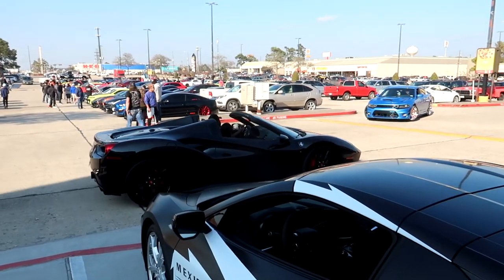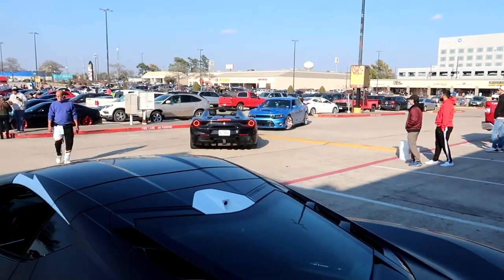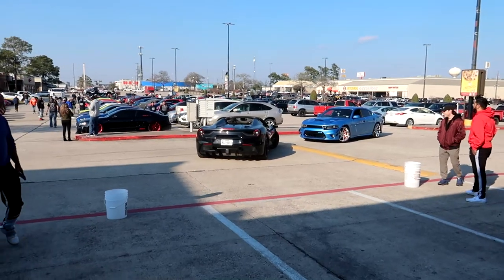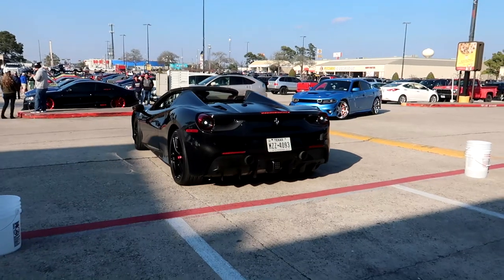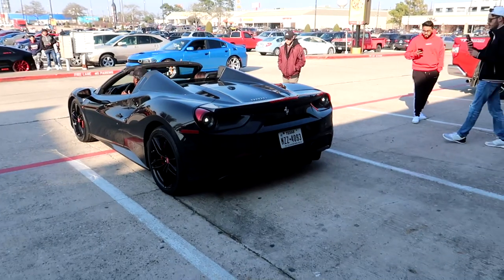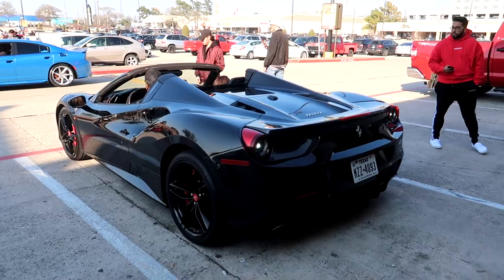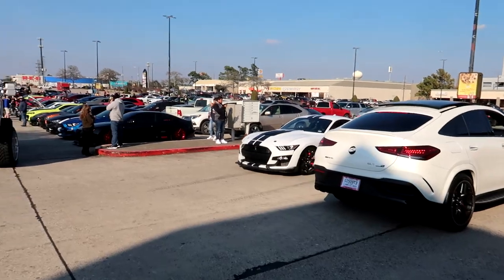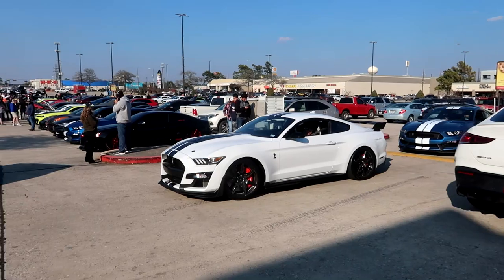You got the 488 Spider. This one sounds pretty freaking good. You guys like the 488, or are you more of a naturally aspirated 458 kind of guy? Nice. We go from the Ferrari, I don't know what to look at. We got the big old truck, and then we got the matching GT500.